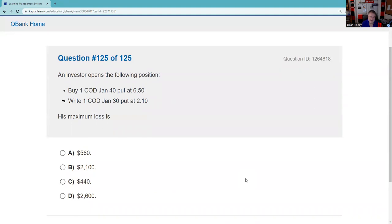So here you have a put spread, and the action all takes place between the strikes. I'm paying 6.5. I'm bringing in 210. So this is a debit spread. And when I have a debit spread, what I can lose is my net debit. So 6.5 minus the 210 I brought in.